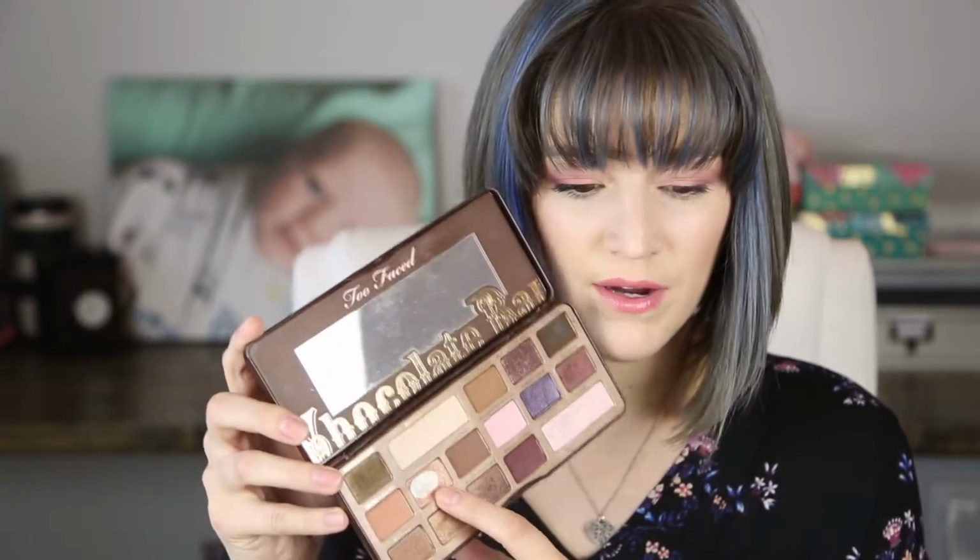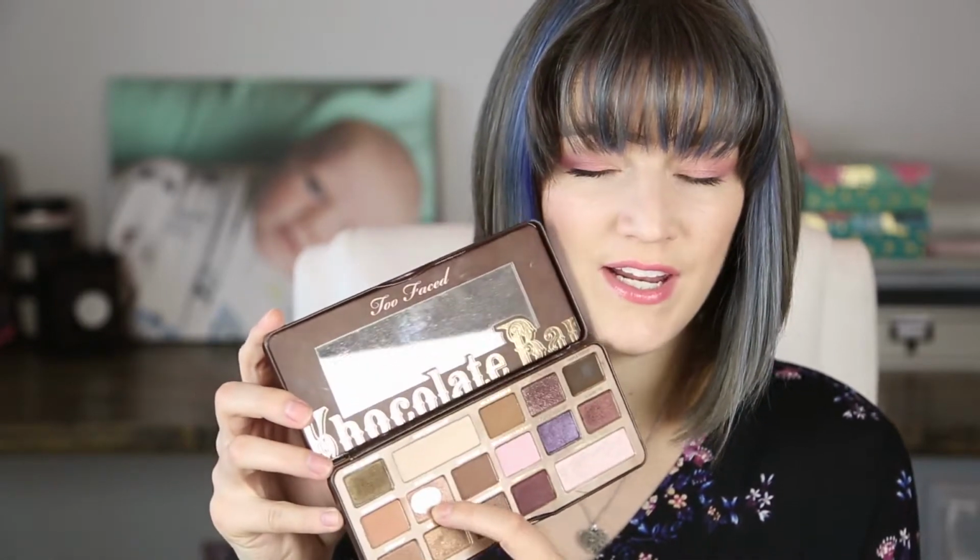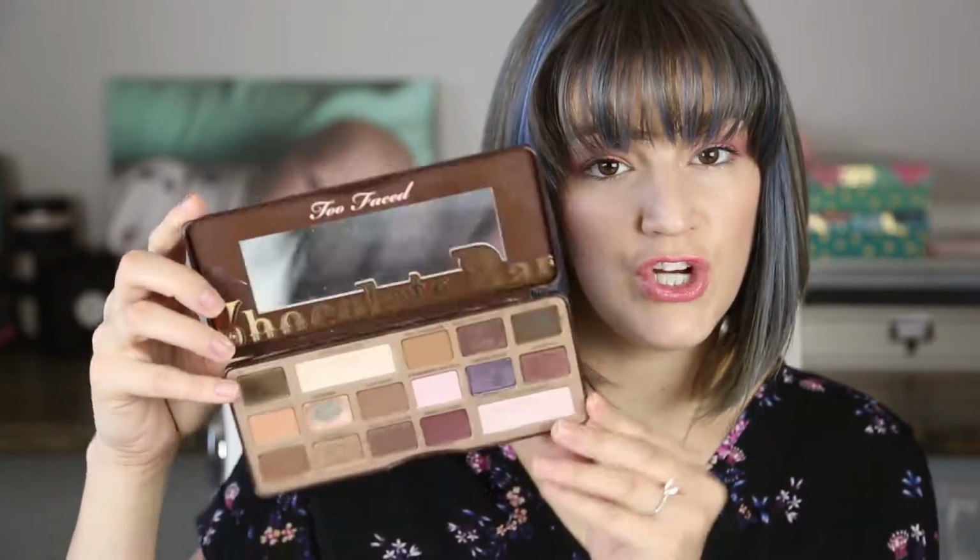I have so many palettes now that I don't reach into this one as often as I did, partly because this shade is pretty much gone and it's my favorite one. I can still use it, but it's hard to get. I love this all over the lid. It's beautiful. But anyways, this is the Too Faced chocolate bar.